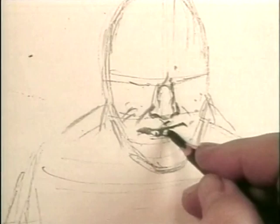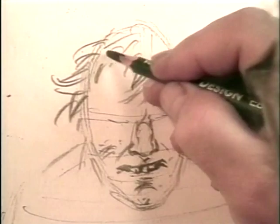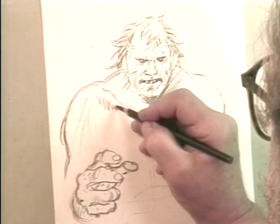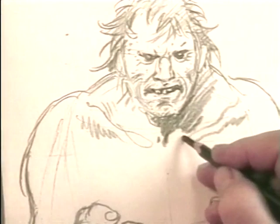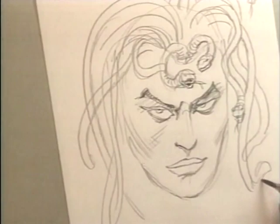His coarse features are encased in pockmarked skin. A flat broken nose, wide nostrils, yellow broken teeth, unkempt dirty hair, gnarly powerful hands, thick fingers, a crazed look in his beady eyes. Scary, looks just like me. How about Medusa? A woman with a reptile's body and snakes growing out of her head instead of hair.